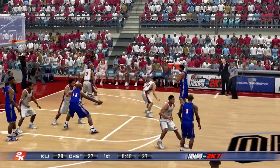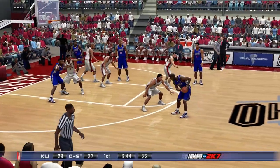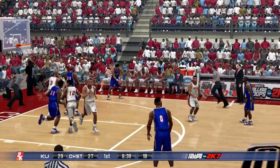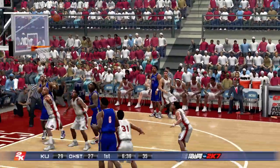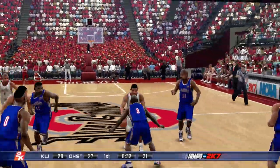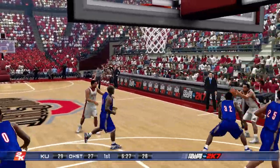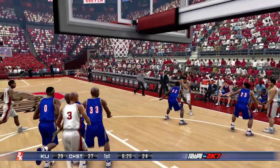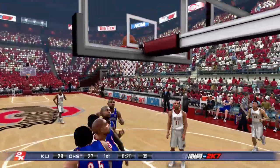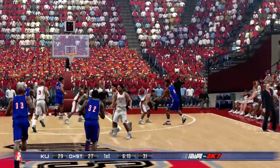Number 25 has it right wing. Number 32 bounces it to the outside. Right wing with the shot. Snatched by number 3. The Buckeyes can tie it with the basket. Passes to the left wing. Number 12 dishes it to the right. Number 3 unloads. Misses the tying basket. And it's a two-point game.